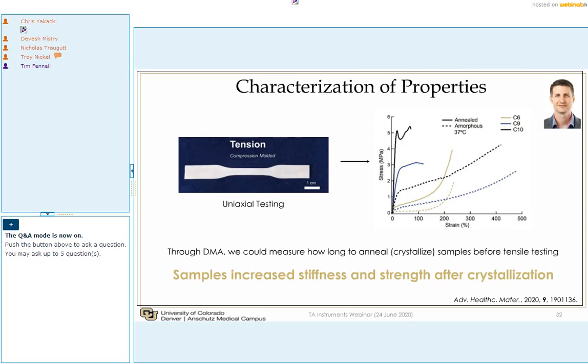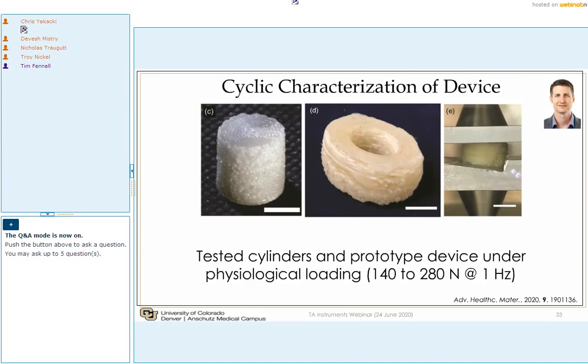Our next question is, would this actually withstand cyclic loading? And really, how would the behavior stand up to these repeated load-unload cycles? And so we tested two types of devices, and I zoomed in on them here in C and D. One was just a simple cylinder, very similar to what we ran for long-term DMA testing. And the other is our prototype device, this prototype spinal cage.